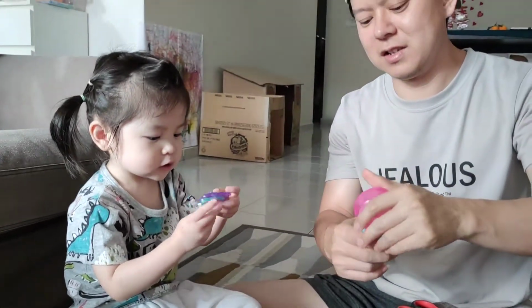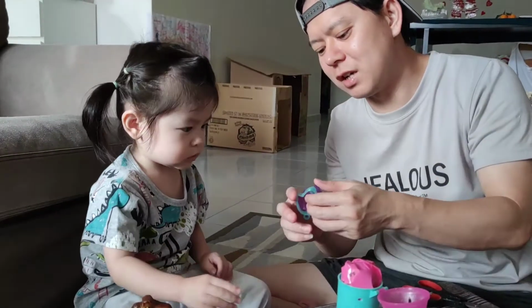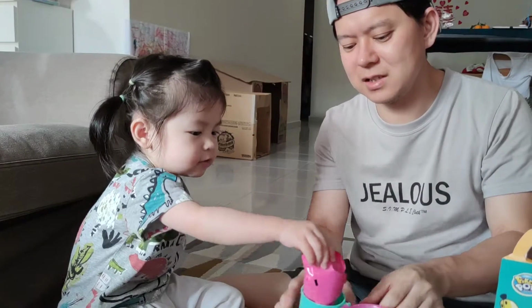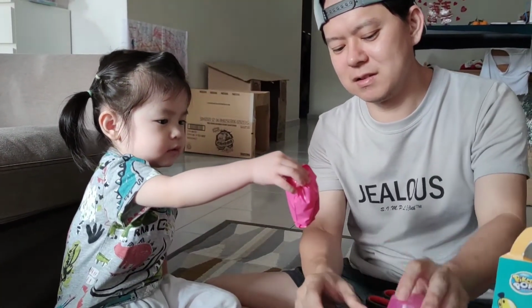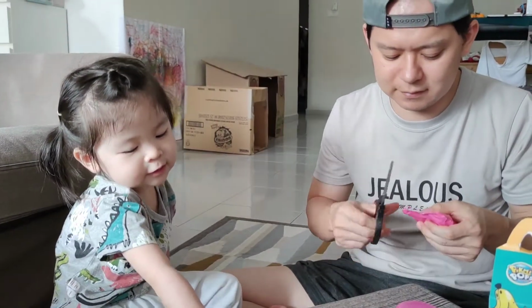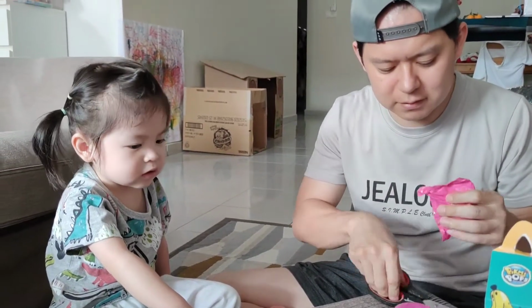Just like the previous one. Okay, baby. This one, you can put at your bag there, just like the previous one. Okay, you want to open this? Yes. This one? What is? Plastic bag. Plastic bag? Got something inside, Gracelyn.